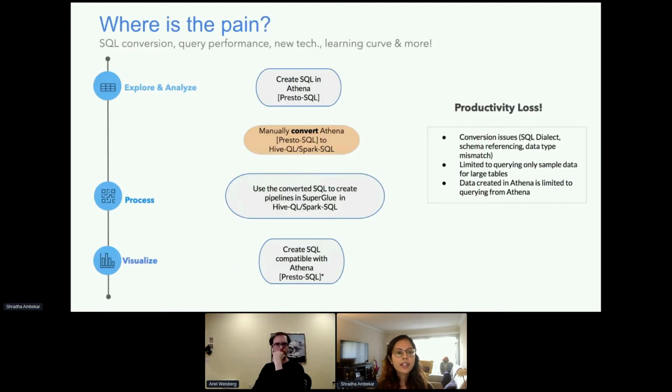So let's look at the pain point. As I've explained earlier, query translation is the main pain point. If you look at the journey map of a typical analyst, they're doing the conversion between exploration and processing, and then they do the conversion back from Spark SQL to Presto SQL for visualization.